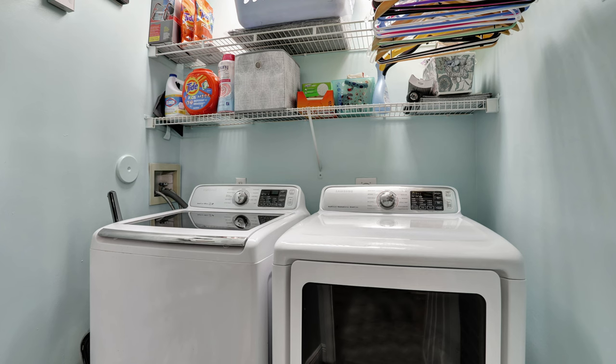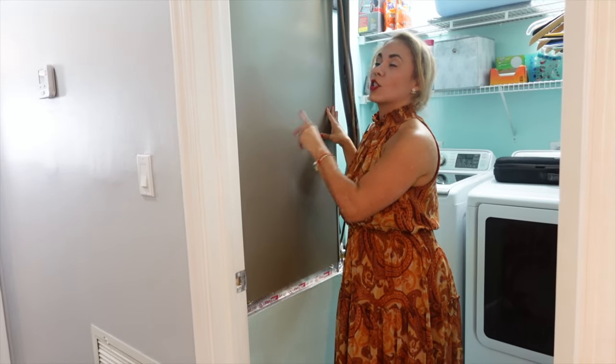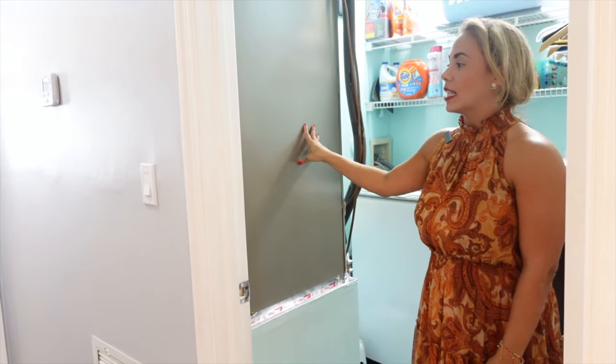We do have your laundry room shared by your 2018 AC. They get a service twice a year. So again, a newer AC that is constantly maintained.